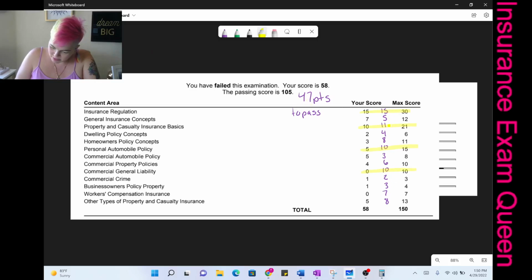So 15 plus 11, that's 26, 36, 46. So it's not quite enough, and you're going to need some more chapters too. So this 8 one is pretty high, and those will tell you the points, the chapters that you need to do.